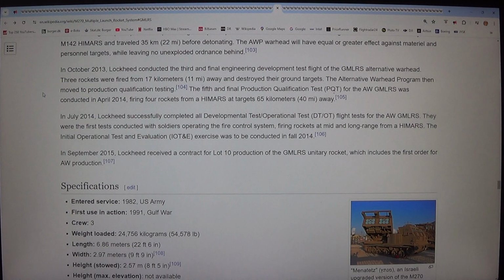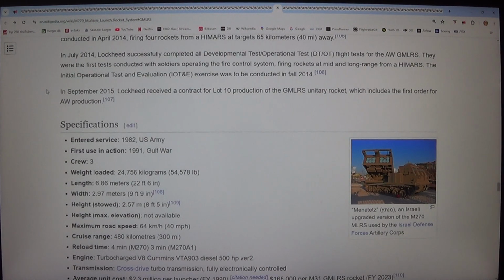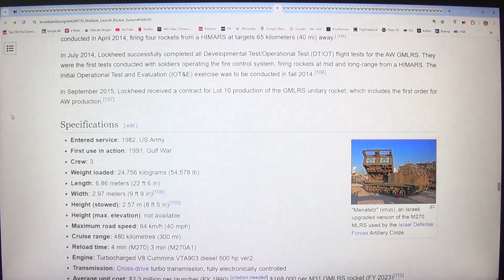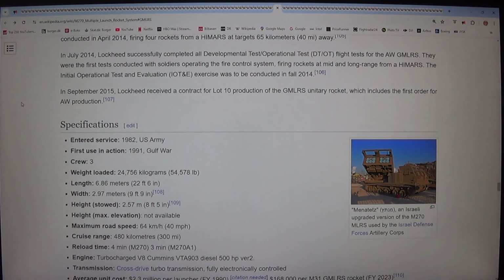In October 2013, Lockheed conducted the third and final engineering development test flight of the GMLRS alternative warhead. 3 rockets were fired from 17 kilometers, 11 mi, away and destroyed their ground targets. The alternative warhead program then moved to production qualification testing. The fifth and final production qualification test, PQT, for the AWGMLRS was conducted in April 2014, firing 4 rockets from Mars at targets 65 kilometers, 40 mi, away.